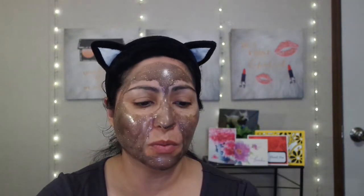F is for Falling For You, which is another new palette that I used in one of my collabs. And I loved the way these shadows just came on. I love the color story. The color story is really beautiful. It is really beautiful, not was. And it's brand new, so you can tell it was barely used. I love the way these shadows blended really well. The pigmentation was there. I didn't have a hard time with any of these shadows. Falling For You by Ace Beauty.